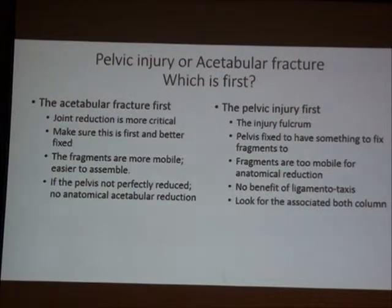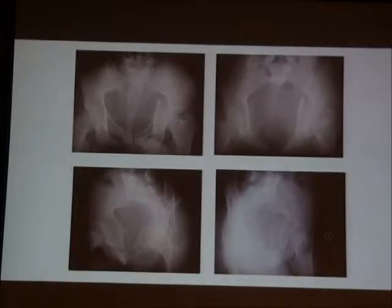The ones who would think about the pelvis first, and I would agree with that from my side, they would say, well, hold on, we need an injury fulcrum here. Mr. Ashari talked to us about the associated both column fracture. I'll just refer to this in a minute. And you would say, perhaps we need a pillar, something to fix the injury around and then build the whole rest around it. The other thing is that if you think that the mobile fragments are easier to reduce, you're losing all the effect of the ligamentotaxis. Actually, it's the other way around. When you've got some part which is fixed and some parts mobile, it's much easier to reduce the mobile part on the fixed part. Now let's look at the associated both column fracture.